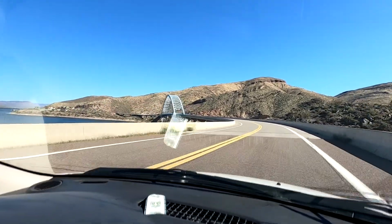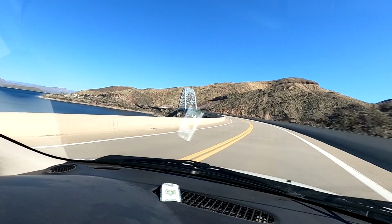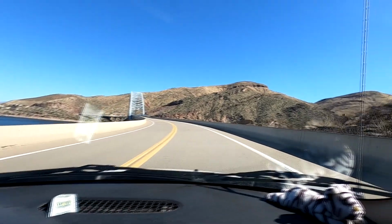Alright, so we're going to be crossing over this bridge. And to the right is the dam. The Roosevelt Dam.